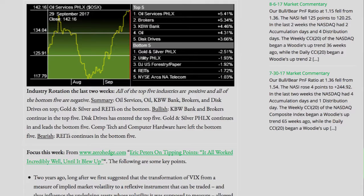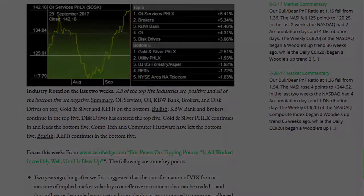Bullish, KBW Bank, and brokers continue in the top 5. Disk drives has entered the top 5. Gold and silver continues in and leads the bottom 5. CompTech and computer hardware have left the bottom 5. Bearish REITs continues in the bottom 5.